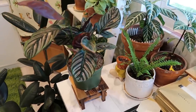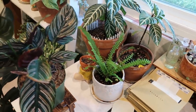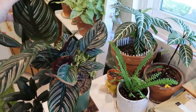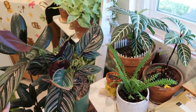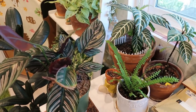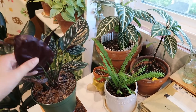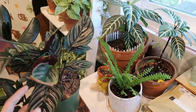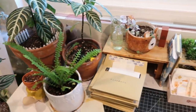Moving on are the plants next to my desk, and honestly, these guys are absolutely gorgeous. This lady here is my pinstripe calathea, and unfortunately, she is the first plant that I've had the unfortunate meeting of spider mites. So this guy had spider mites twice, and I really hope they don't come back. Got zebra plants here and ferns.